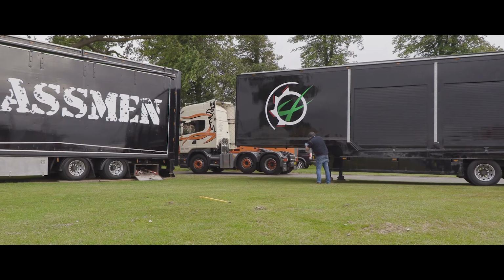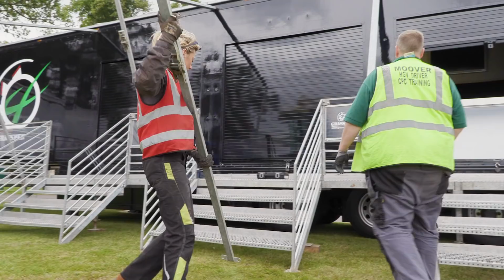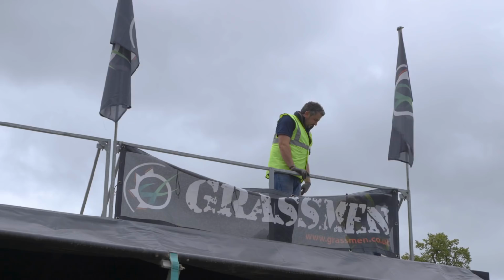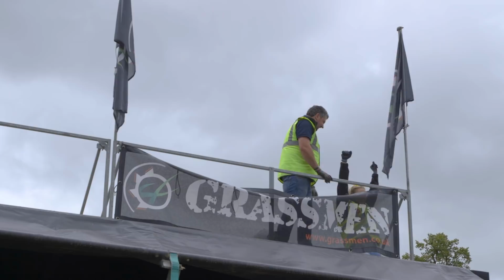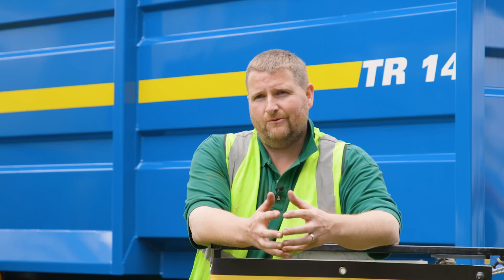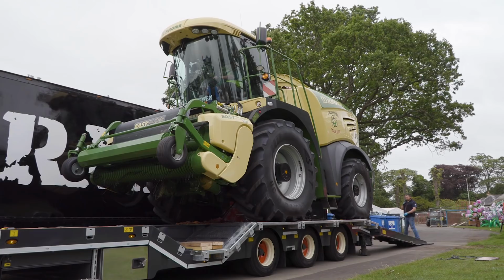Yourself, folks. We're just getting set up here at the Highland Show. It's the finishing touches to stand preparation. But we wanted to make a little video, I suppose, for the first time, of what actually is involved when the Grassmen team are heading off to go and do a show such as the Royal Highland Show.